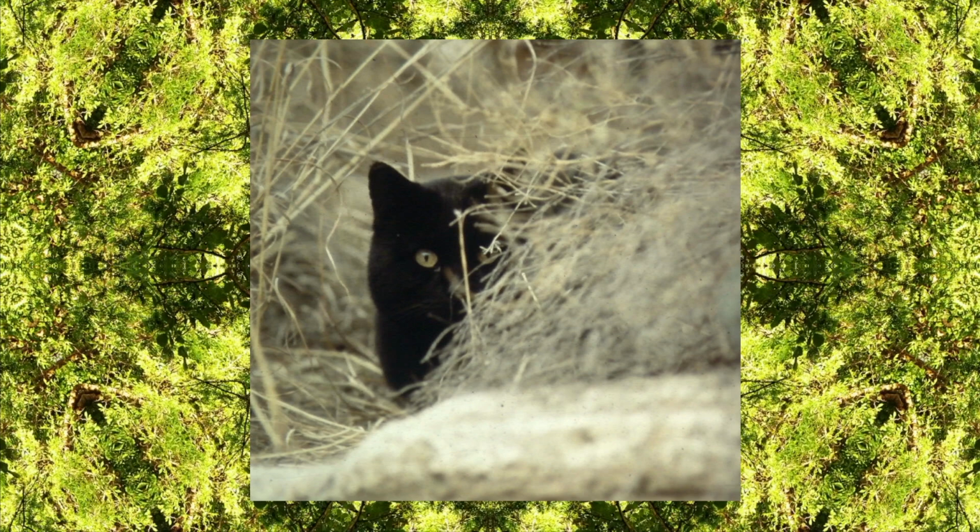So, here's what you do. If you have a cat, try to keep it indoors. Don't let it out. Outdoor cats are in great danger from owls, coyotes, hawks, and fishers. Not to mention, they might get run over by a car. So indoors is a safe place for cats. Outdoors is a very dangerous place.